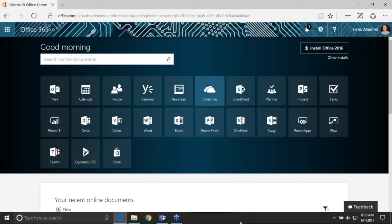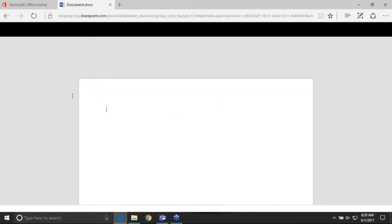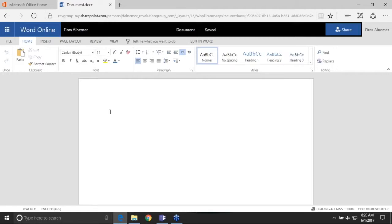One of the applications you have access to with Office 365 is the Microsoft Office Online products. Those are Microsoft Word, Excel, PowerPoint, and OneNote that you can access through any web browser. To access Microsoft Word, click on your Word icon. From here, you can create new Word documents. Once you click New Document, it shows you the familiar layout of Microsoft Word.